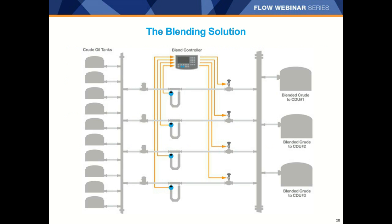So this refiner installed 4 Micro Motion high-capacity meters to replace their ultrasonic and orifice meters. And they have a total of 10 crude oil storage tanks, and they have designed the system so that each meter can be fed from multiple tanks into the desired crude blend tank, including having 2 meters draw from the same tank into the blended crude tanks. So this gives them the flexibility they need for the blended crude into each of their different 3 crude units.